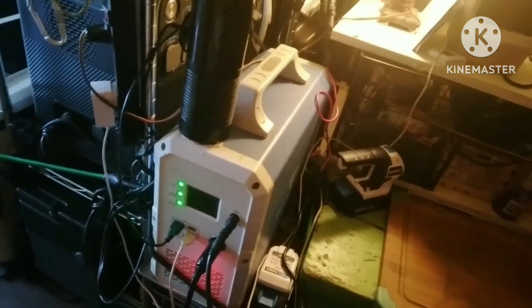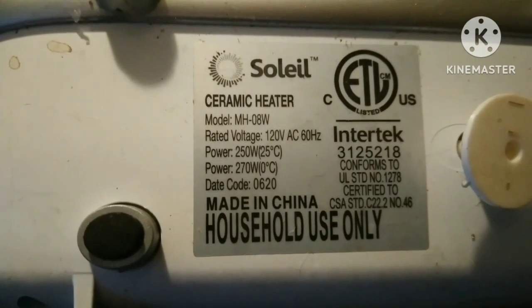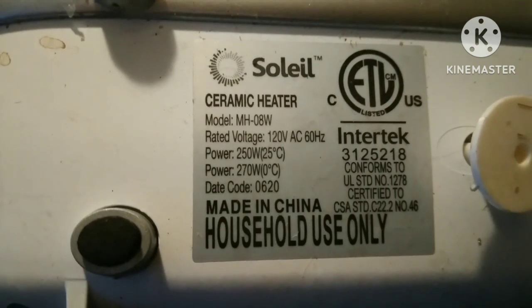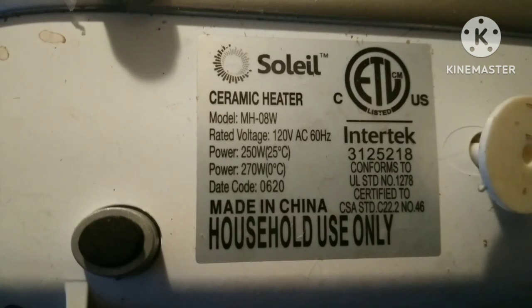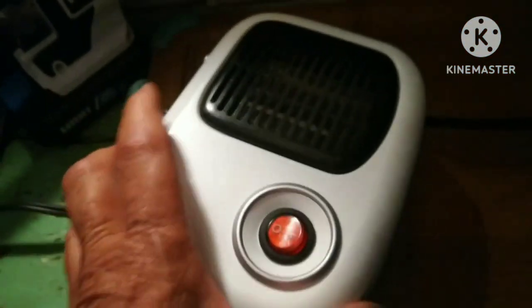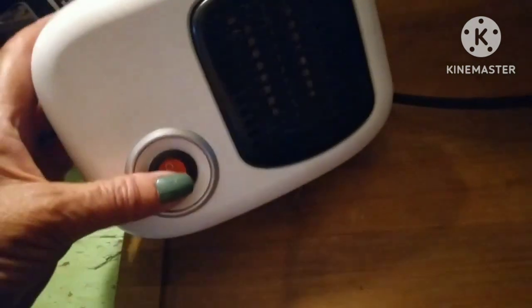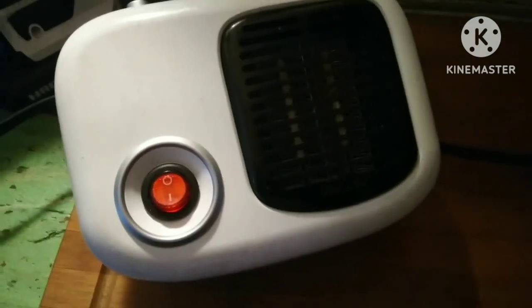Let me show you what I tested the big one with. I tested the big one with this ceramic heater. This ceramic heater uses 250 watts and surges at 270 watts. That's an excellent little heater for a van. I'll show it to you. It's just a really nice little heater. I haven't seen another one this low. And it works, but 250 watts is still a lot.